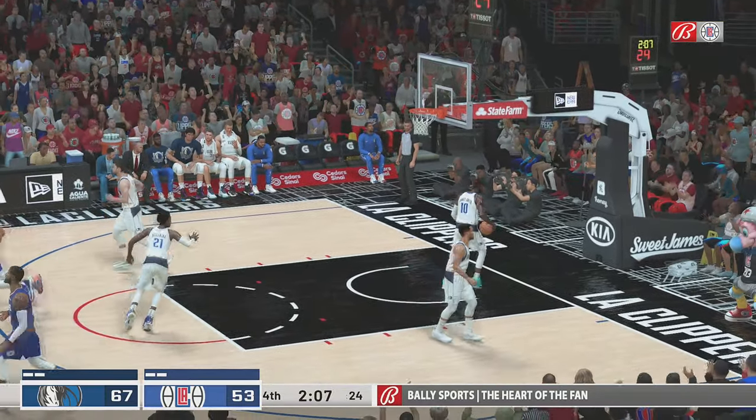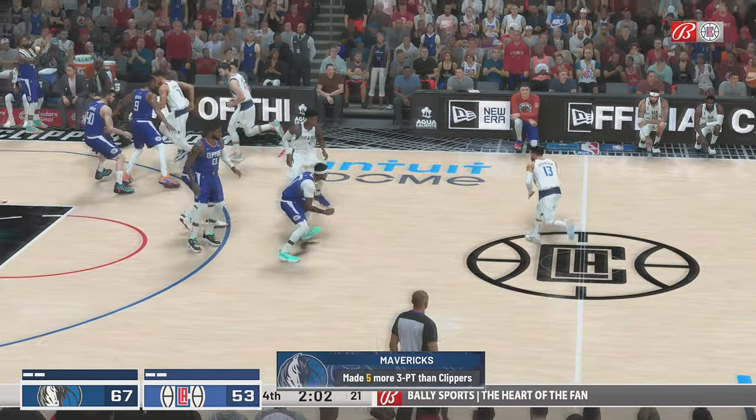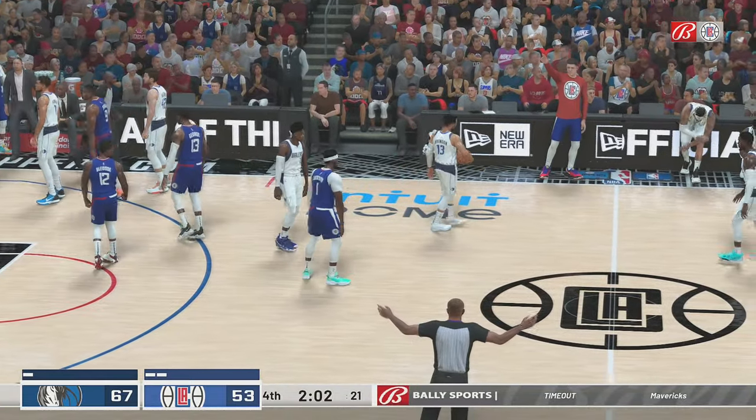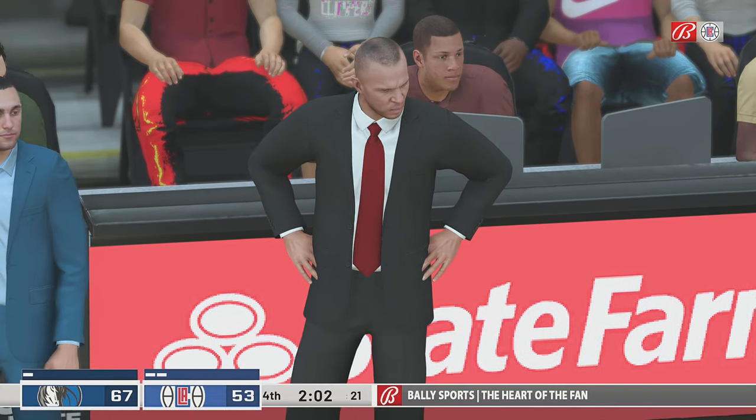Great open look there. Nice answer back there. Love to see the competitors. Yeah, both teams finding ways to the three-point line and trying to take advantage from distance. Dallas calls timeout.